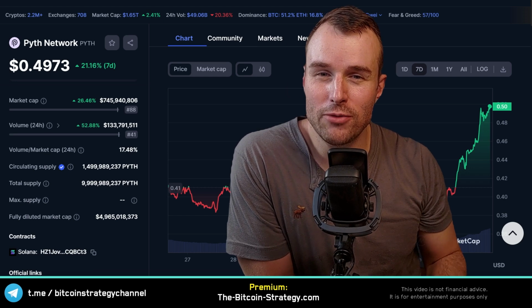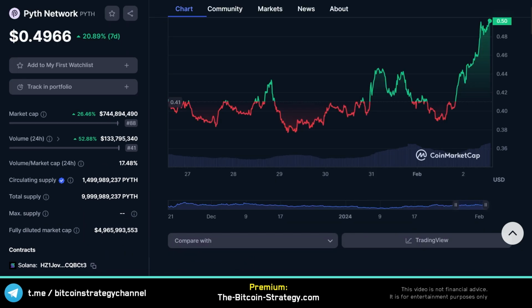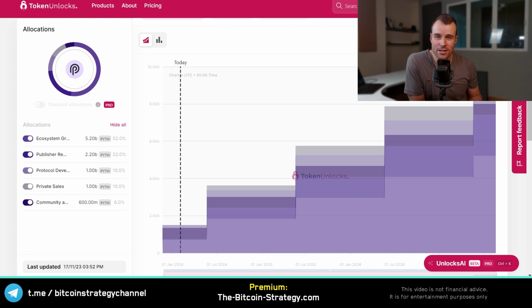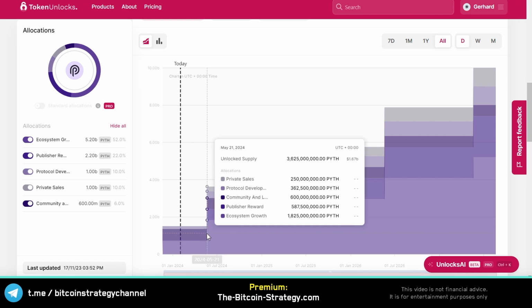We are now at $750 million market cap, while the fully diluted market cap is almost $5 billion. In other words, there's still a lot of token inflation coming. How much, you're wondering? Have a look at this. This is token.unlocks.app. We are currently at 1.5 billion Pyth tokens. In May of this year, this will more than double to 3.6 billion.